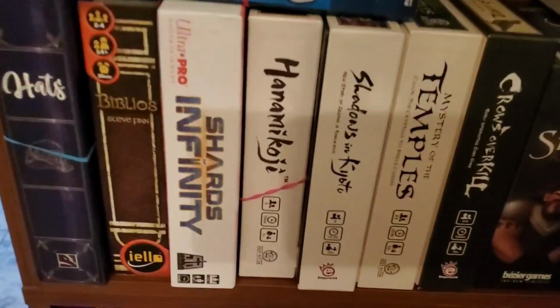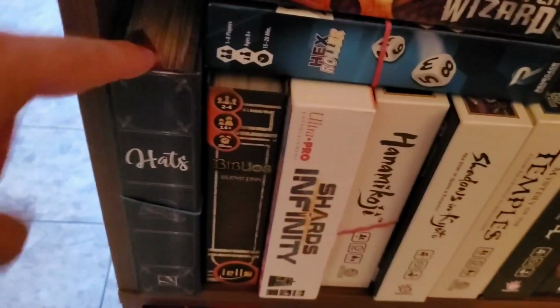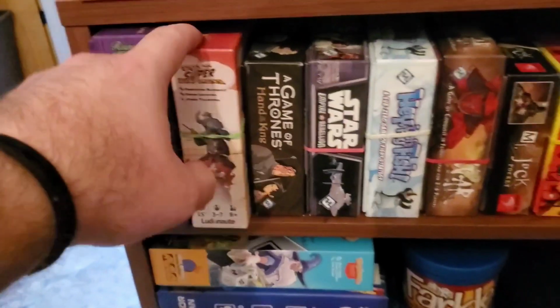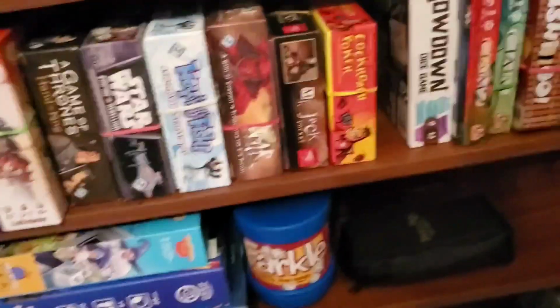Got Hanamakoji, great game. Biblios, Hats. I always talk about Hats, but nobody ever seems to notice it. We got these small square box games right here. Then I got the Fantasy Flight series of these small square games.